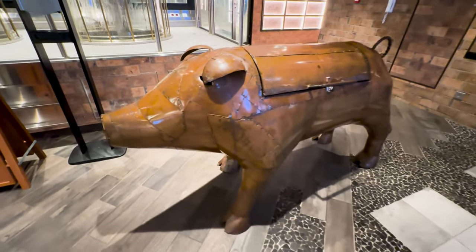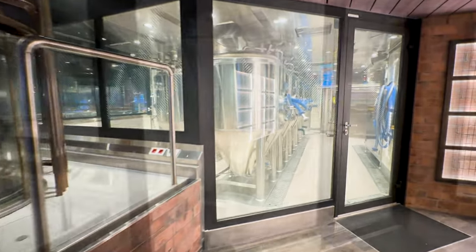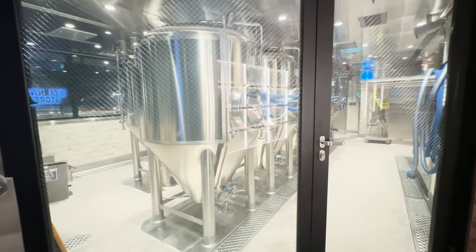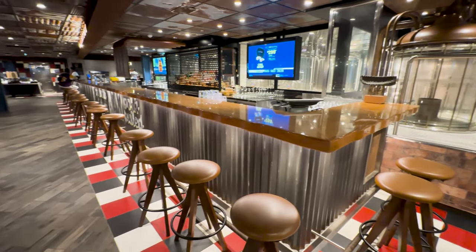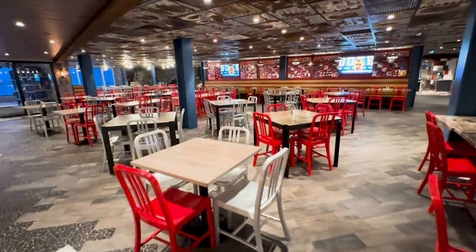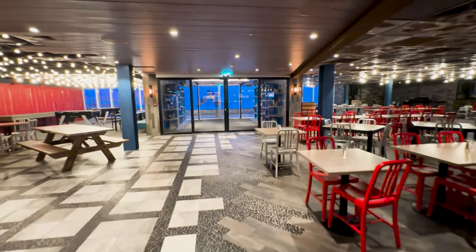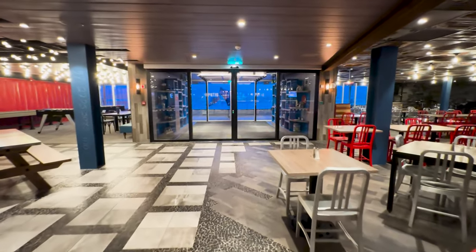Directly across from that store, you've got Guy's Smokehouse Brewhouse, where they do brew four types of craft beers right aboard the ship. Super nice space, great chill vibe. They have live bands that perform at the back of the restaurant, and the barbecue is sensational, I've got to say.